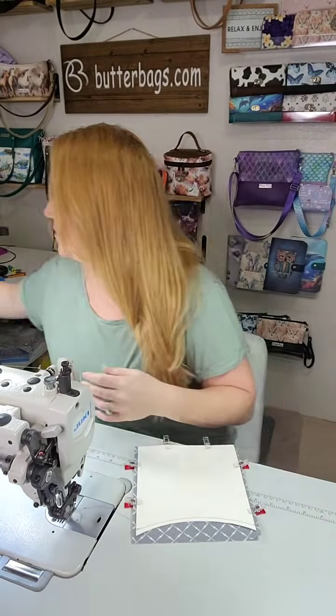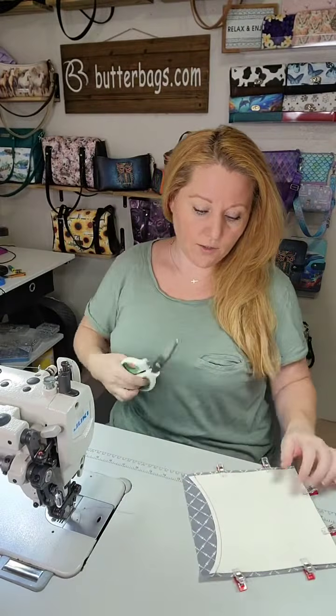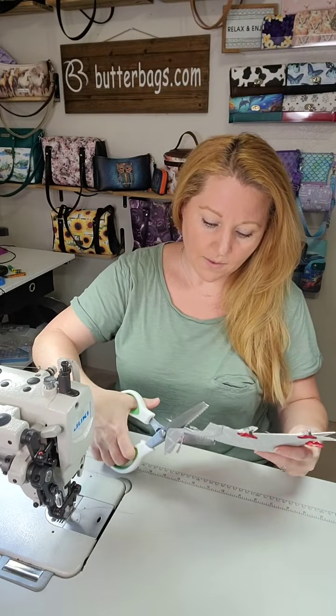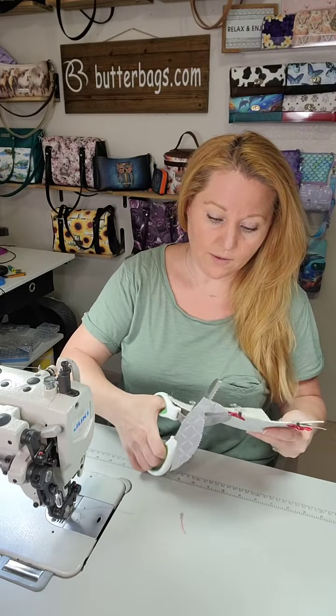And then I like to use my pinking shears. Anytime I'm cutting around a curve and I'm trimming down seam allowance, I use pinking shears. It gets out the most fabric and allows that seam to lay down nice and flat once you flip it over to do a top stitch.